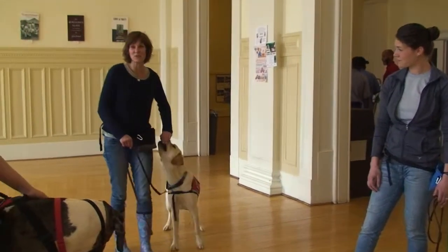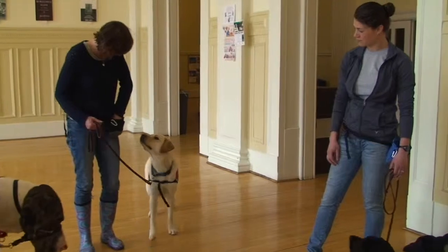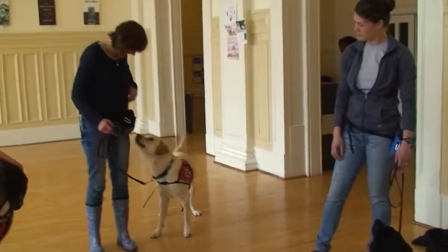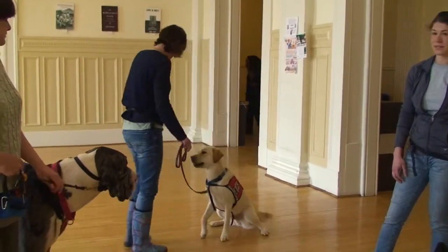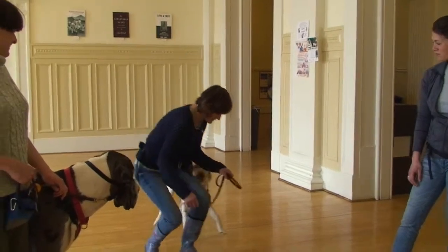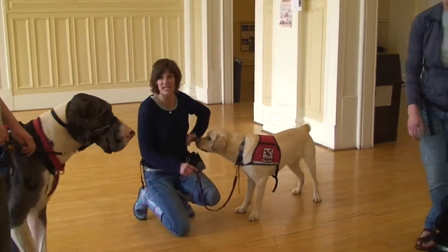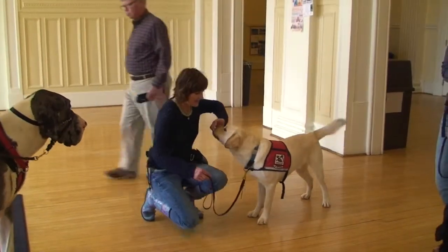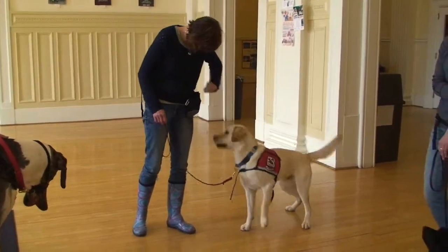So we have to make this a real party because this is a different environment for him. Yes. His alert is bumping her with his nose. Yay, Stets. Good work. Nice work, buddy. You can see that the dogs all love to do what they do. They love their jobs. So then we try to switch up the position that we're in, try to make it as different as it can be. Good boy. Nice work, Stets.